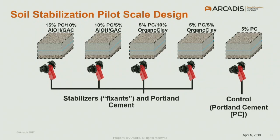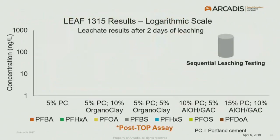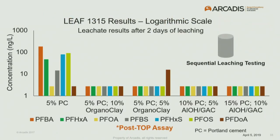And that's the biggest thing that has to be proven with stabilization, that you're permanently, or relatively permanently, retaining the PFASs after you mix these reagents in. And so this is just immediately after our pilot scale test was initiated. On the left, we're looking at just mixing the soil with Portland cement. This was to add stability to the soil, so you can see that we're getting a lot more leaching out of the samples that were stabilized with Portland cement than we are with these various other reagents. So far it looks good. This is an ongoing field trial where we're trying to assess how permanently this will work.